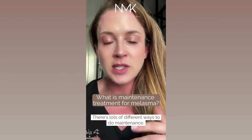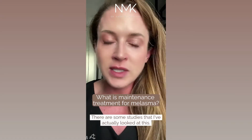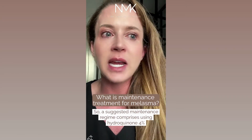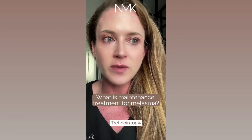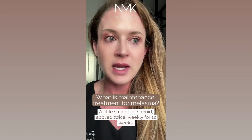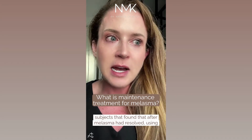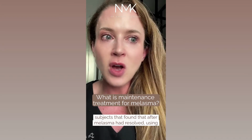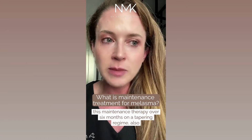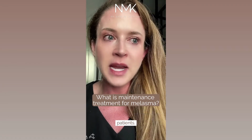There's lots of different ways to do maintenance, but actually, if we're going to look at the evidence base, there are some studies that have actually looked at this. So a suggested maintenance regime comprises using hydroquinone 4%, tretinoin 0.05%, and a little smidge of steroid applied twice weekly for 12 weeks. There was a randomized controlled trial of this done in 242 subjects that found that after melasma had resolved, using this maintenance therapy over 6 months on a tapering regime also helped to prevent relapse in most of the patients, over 50% of the patients.